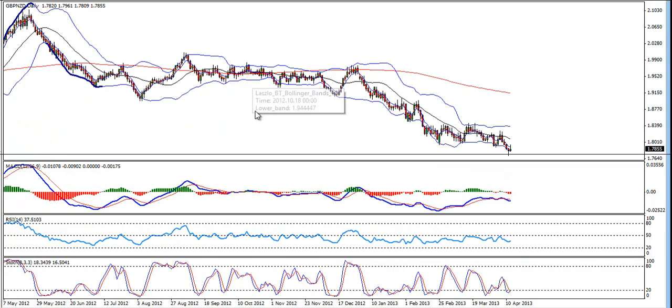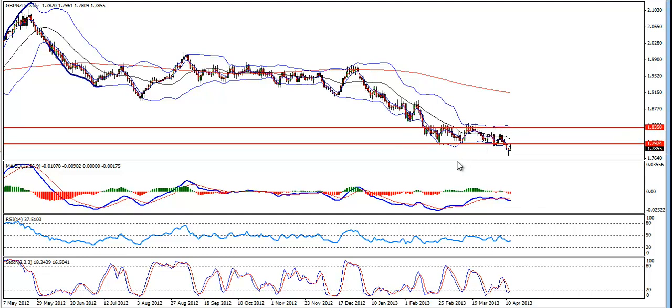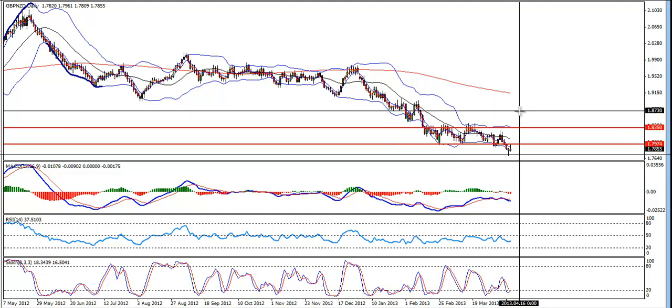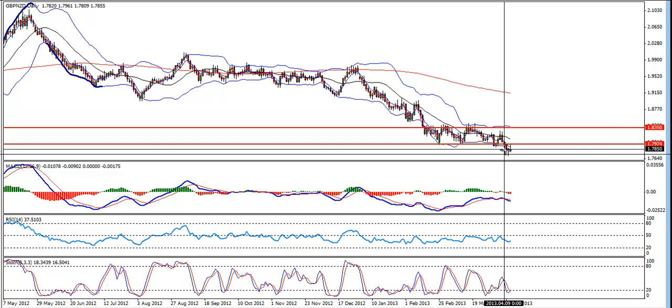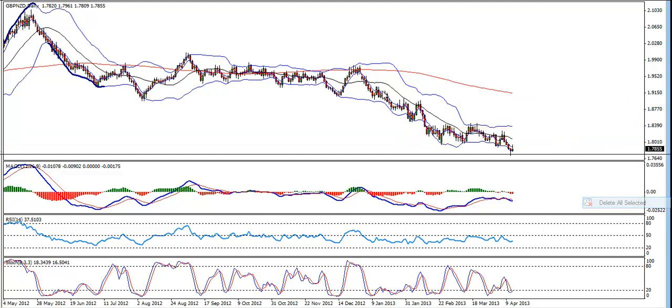And of course the pound New Zealand, which I've been talking about for some time. As I told you, this break of the channel up could bring an opportunity, down could bring a down opportunity. If it creates a false break here, that could be a pretty strong sign that it's ready to start and push all the way up again.